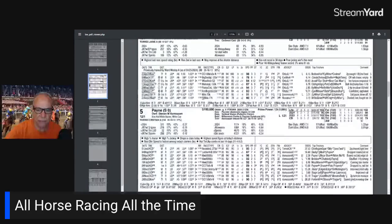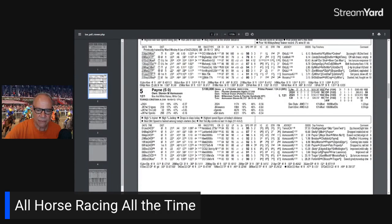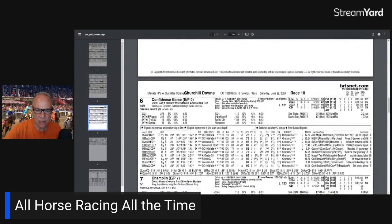So far, 2 and 4. 5 doesn't really have a pace here. 84, 95, 88, 94. It's 12-1. Steve Asmussen. So far, 2 and 4 stand out as far as the turn back.